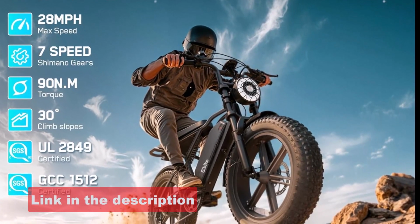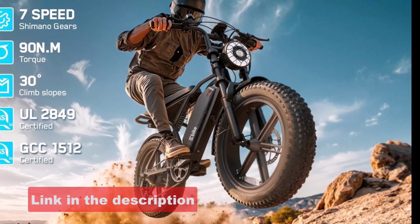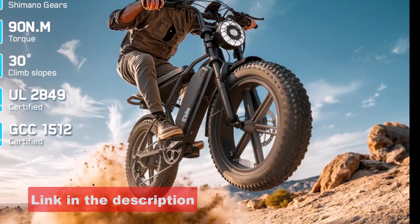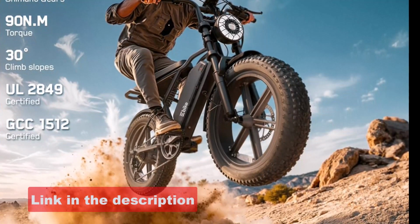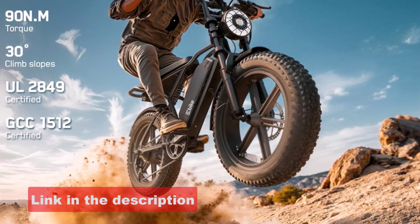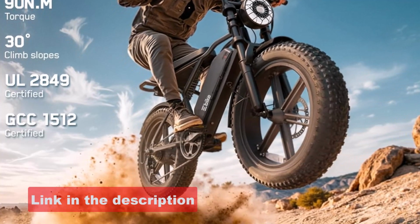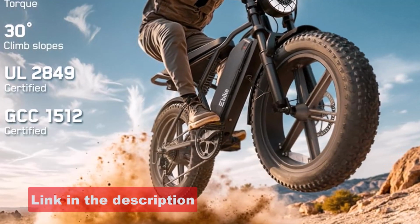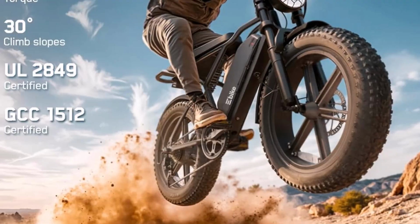48V 15Ah removable battery with 40 to 60 miles range and 6 to 7 hours fast charging. Front and rear suspension plus 20-inch by 4-inch fat tires for a comfortable and stable ride on all terrains. Bright front light, tail light and mechanical disc brakes for enhanced safety. 7-speed gears, 3 riding modes, an LCD display for a personalized riding experience. 90% pre-assembled, supports up to 450 pounds, and includes a 180-day warranty.